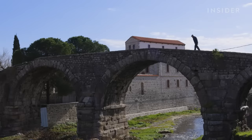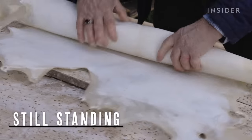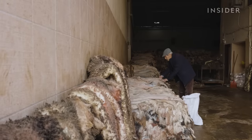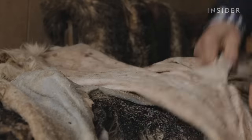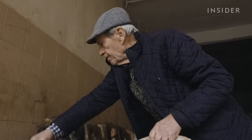We went to Bergama in western Turkey to learn how this ancient craft is still standing. Ismail buys sheep and goat skins from a local warehouse. After doing it for 70 years, he can spot high-quality ones quickly.